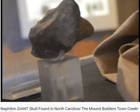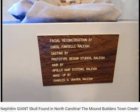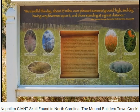This was the back of the skull. This is the female that they claimed was there. And the hairstyle that she had, they have no real idea. Again, I want you to pay attention to the height. The other one for the male was 5'6". She is 5 feet. Just keep in mind, that was the average height they said the people were that lived there at this Indian burial mound.